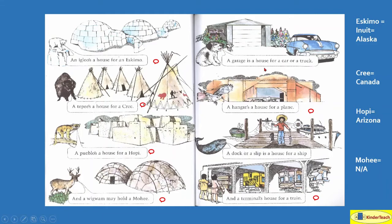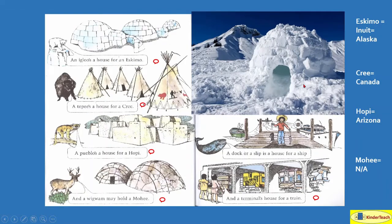Anyway, a garage is a house for a car or a truck. A hangar is a house for a plane. A dock or a slip is a house for a ship. And see, this is where the ship comes in, and then you hook it up to these posts. And a terminal's a house for a train. And of course, there is an igloo.